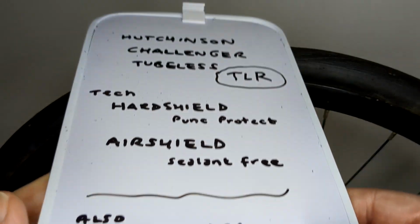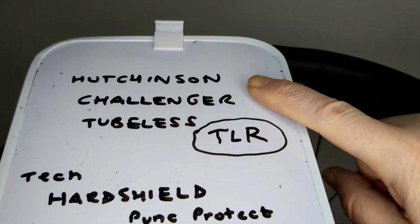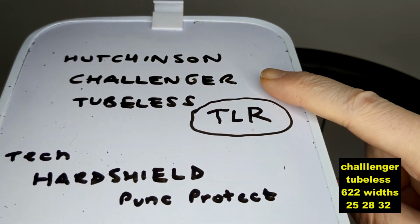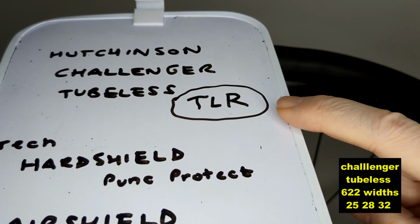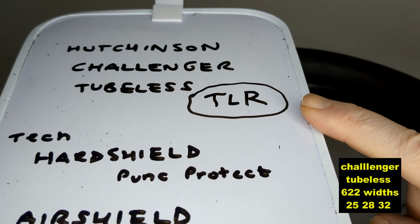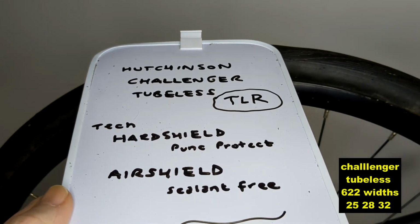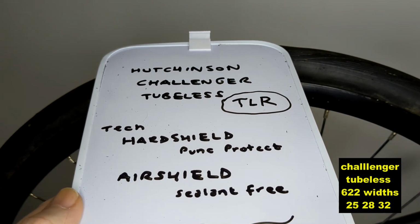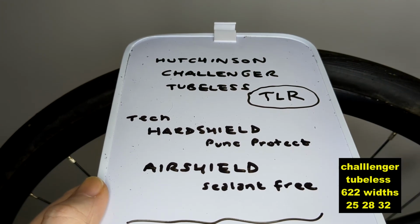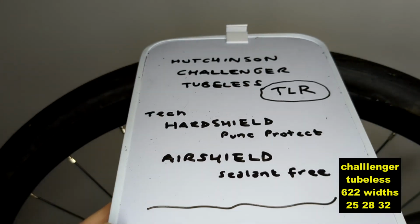Forget that. But Hutchinson, it's a French company, so why is it called Hutchinson? That sounds Irish to me. Challenger Tubeless. TLR, if you're looking for a tubeless one where you don't use sealant. And they reckon typically a person uses about 40 grams of sealant. Maybe they're talking about road bikers. So that's 40 grams you're saving.